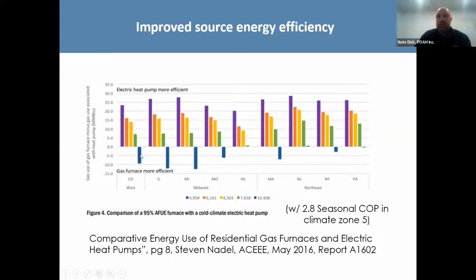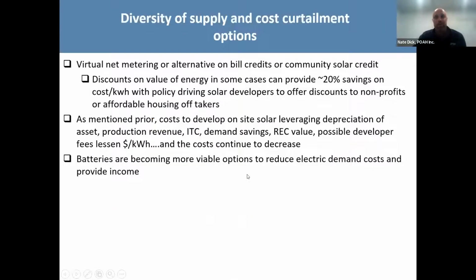And as your grid gets less efficient and goes to maybe a coal or steam generation to produce the electricity, which is represented by that blue bar, you're going to see that the source energy efficiency is really not as ideal in comparison to a gas furnace. So what this is basically saying is, as the grid is cleaning and we're getting rid of these old coal steam generation assets, the source energy efficiency of heat pumps is obviously a lot better. So those are the reasons we do it. And we do this for our residents, for our staff, for our environment, and this is something we believe in.